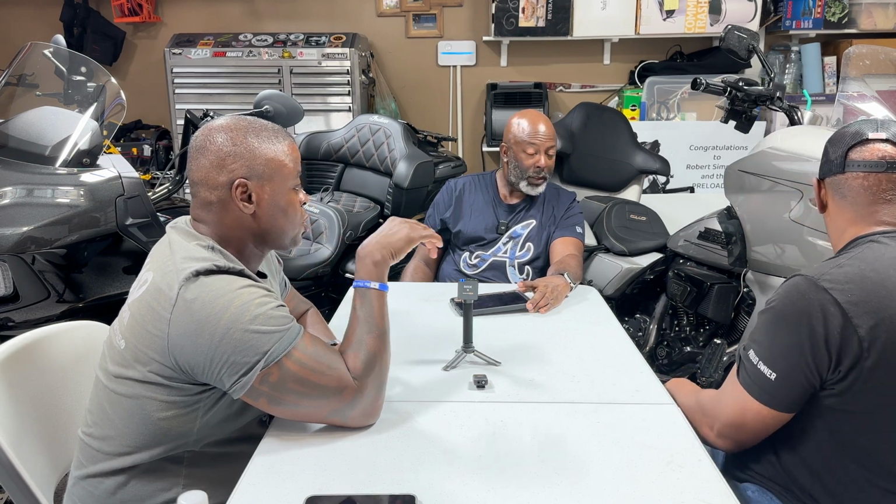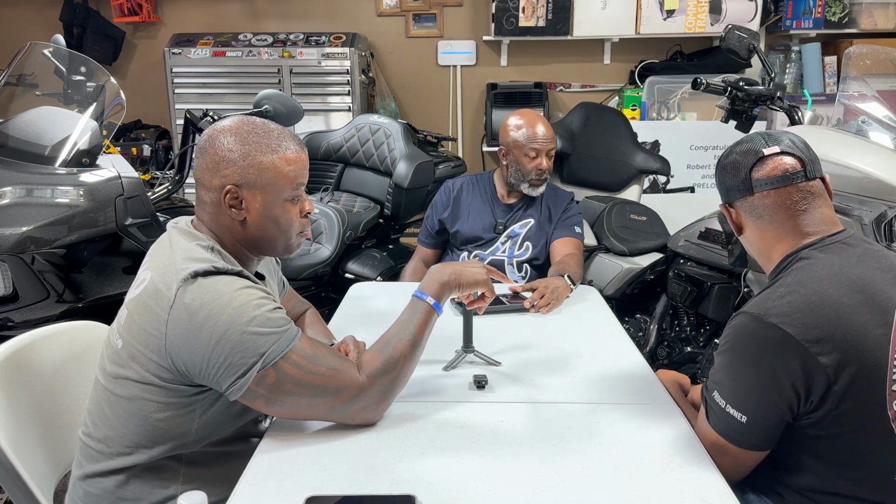And so this took away some, obviously because it's new, it took away some of the options as far as aftermarket stuff, like lug nut covers. No, you're not going to be able to get those, I don't think.